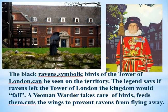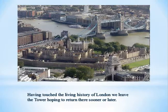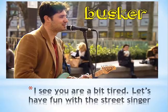The black ravens, symbolic birds of the Tower of London, can be seen on the territory. The legend says, if ravens left the Tower of London, the kingdom would fall. A human warder takes care of the birds, feeds them, and cuts their wings to prevent the ravens from flying away. Having touched the living history of London, we leave the Tower, hoping to return there sooner or later.